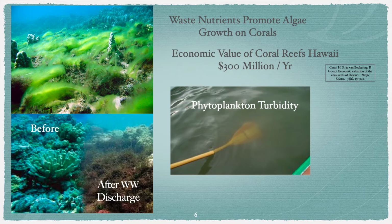And in Keauhou Bay, which was where this canoe paddle picture was taken, the bay has very, very poor circulation, and the nutrients spike a phytoplankton bloom almost every year, and the turbidity increases and the visibility decreases to the extent you can't even read the name on the paddle.